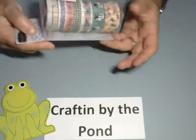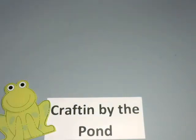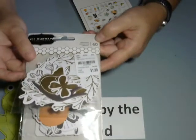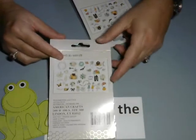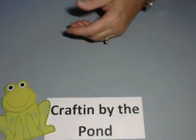Okay, so the first thing I picked up was the Along the Way washi. And I know everybody is seeing all this stuff, but again, this was new to me and I was so happy. And then I picked up, I think I have two of these, if I'm not mistaken, because I liked them so much. I picked up two of the Jenn Hatfield Along the Way ephemera, and there's 40 pieces in there, and it comes with all of those items. So I was pretty pleased. Tickled pink, so I bought two of those.